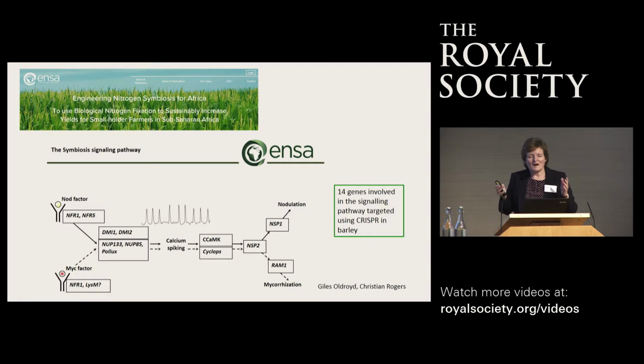But I just wanted to highlight to you that actually the gene editing is making a real difference in a project like this, because it enables us to look at some of the pathways that are really important, so that we understand them and that we understand which genes we need to modify and engineer. And it enables us to knock out the genes in a pathway one at a time. So, for example, in this symbiosis signaling pathway, we've actually currently knocked out 14 genes. We've got some more going through. And we've done this in barley, and this gives us a really valuable research tool to begin to tackle this really big problem of can we possibly get some nitrogen fixation into cereals.